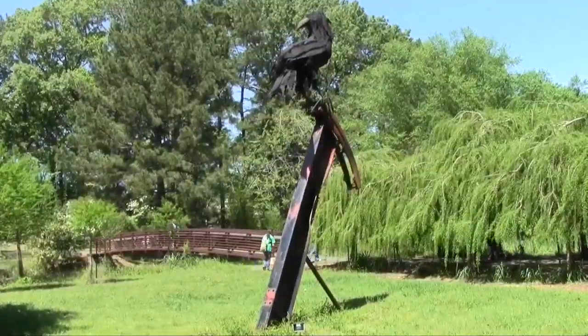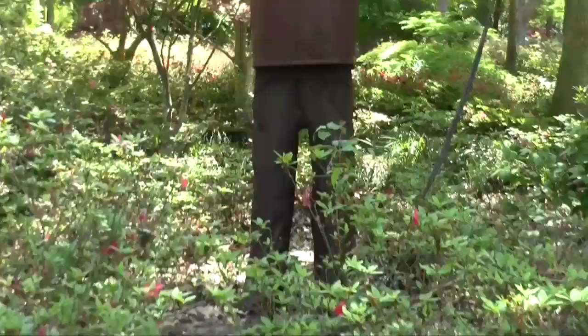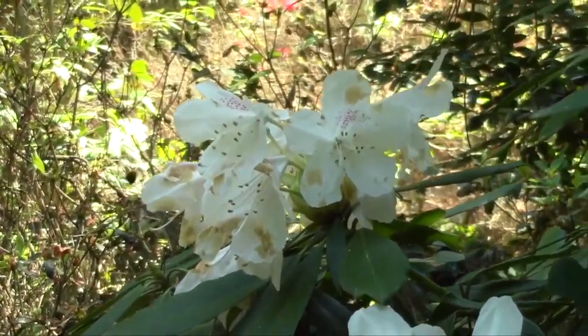There are sculptures presented by Sculptures for All, which is an outdoor art exhibition that highlights artists throughout the garden. Be sure to visit and explore the SFA Gardens here in Nacogdoches, Texas.